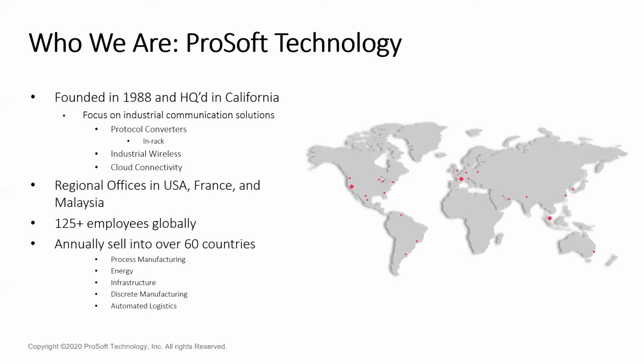So we're a global business. We have offices and employees all over the world, which enables us to stay connected with our customers and provide global ProSoft level support and service across all of the industrial verticals that we focus on. We really focus on any industry that leverages industrial control technology. But just to name a few, we focus on process manufacturing, energy, infrastructure, discrete manufacturing, and of course, automated logistics. So that's who we are. This is the lens that I'm coming from. Let's jump into it.